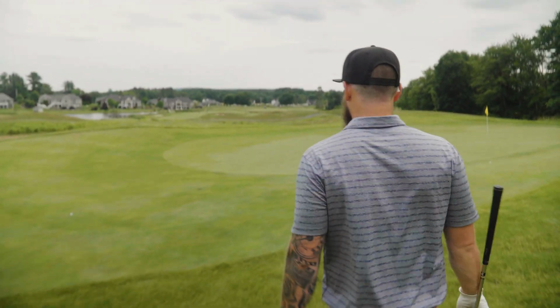Today was supposed to be pouring all day. Beautiful out. Course is in phenomenal shape. Greens are lightning. Favorite hole in the front nine?